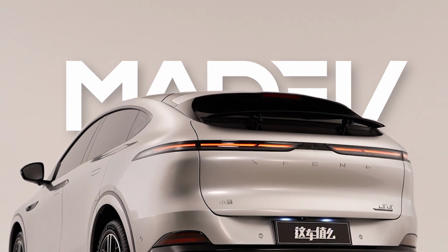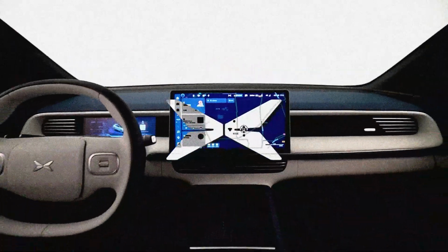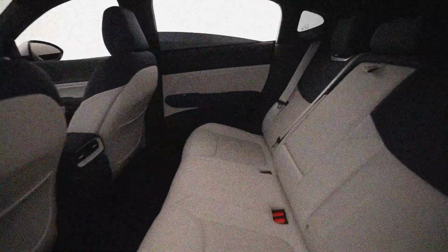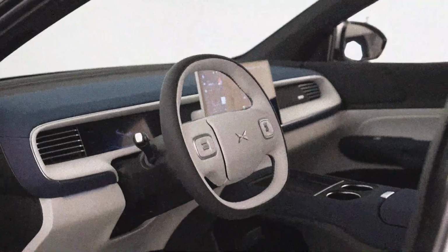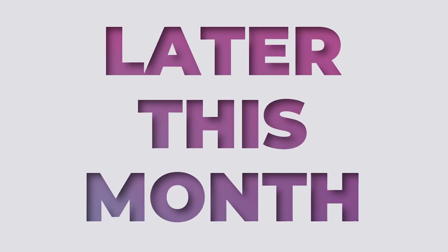Previously on Matt EV. This is a G6. It's a decisive car for the future of the company. Almost identical in size to the Model Y, it does have the power to crush the mighty Tesla in a jiffy. We have not been able to drive it yet, maybe later this month.